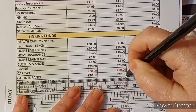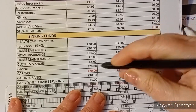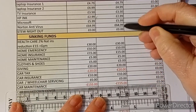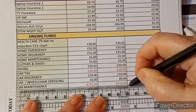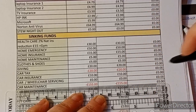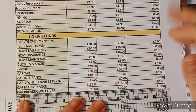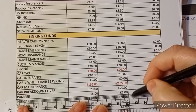Car insurance, I'm only putting £10 in this month to save up for our annual policy. And car servicing and wheelchair servicing is having nothing this month, because obviously we've had that bill there. Car maintenance, we're taking out £155 from our sinking fund to pay for the £193 repair bill that we had to pay. So obviously some of the money is coming out of our income for this month. So yeah, not good.